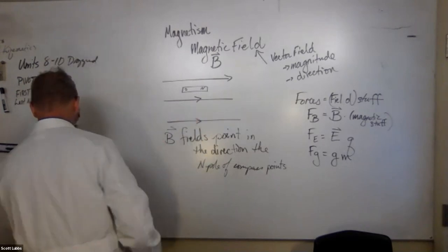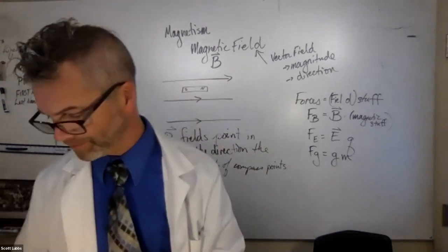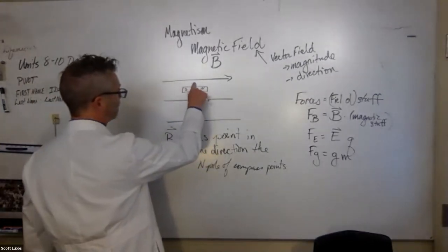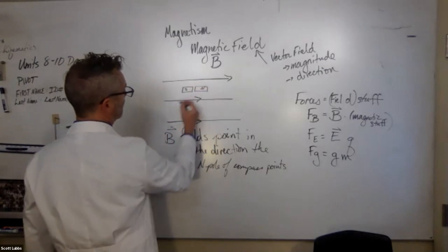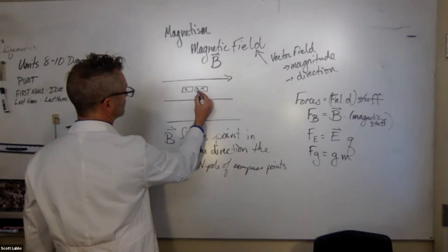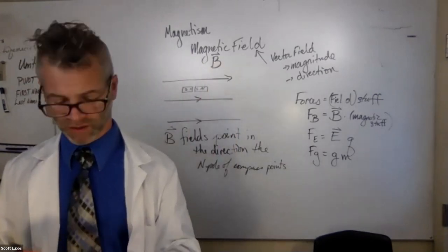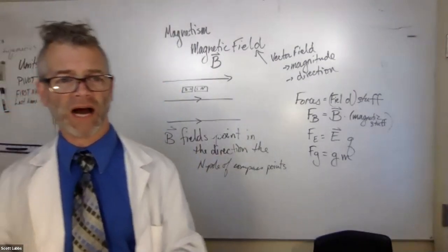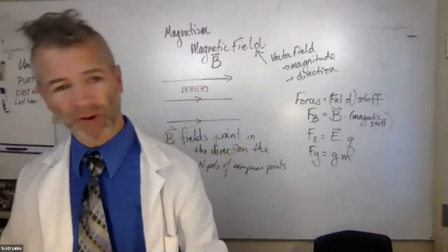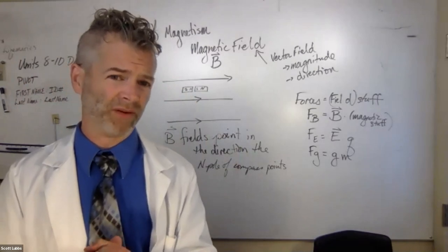So you say, Mr. Lobes, well, if that feels a force that way and that feels a force that way, can't we just cut them? Sure. What would we find out? That when we cut them and I try to get a south and a north separately, what ended up happening is you just got this. When you slice that magnet in half, you get two new magnets, a new north and a new south. We currently are unable to figure out how to have only one pole.